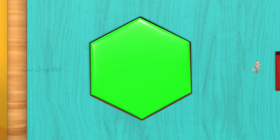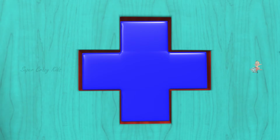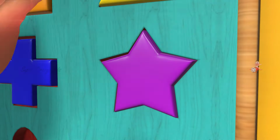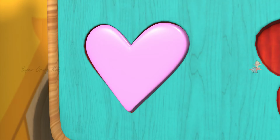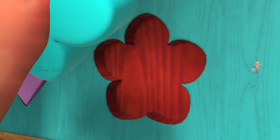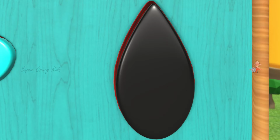This is a hexagon. This is a cross. This is a star. Amazing. This is a heart. This is a flower. This is a drop.